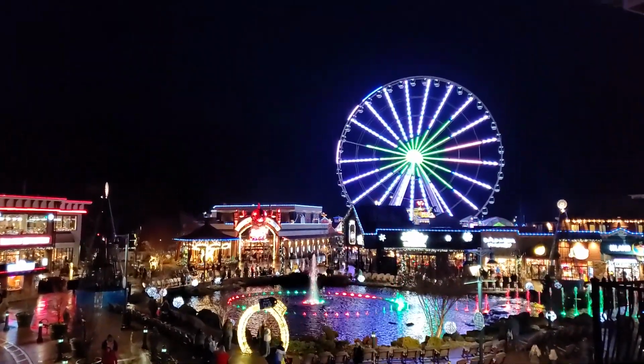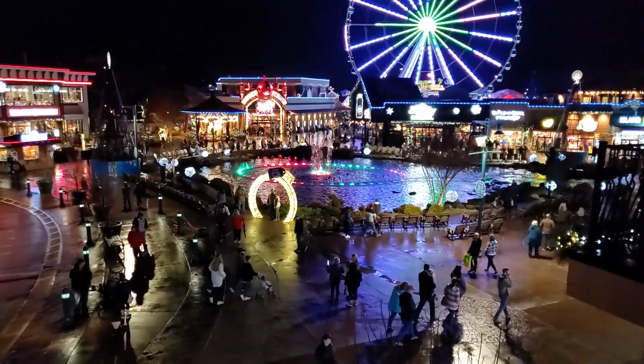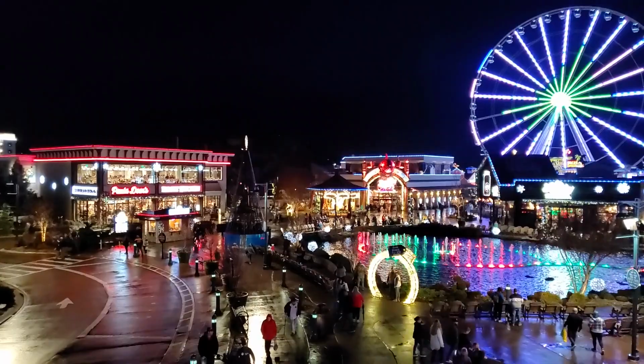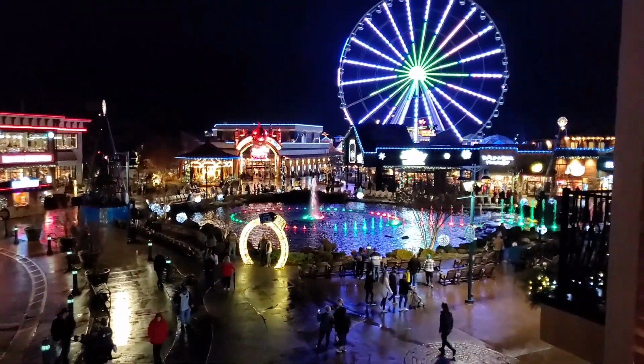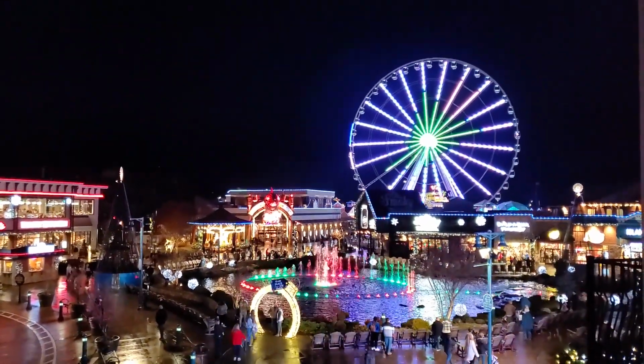There's the Ferris wheel. And then there's the fountain show right there. Red and green for Christmas. The Christmas tree right there is not turned on due to weather, we believe, right now. It just got done storming here. But wow. Just look at that view from this room. That is amazing.